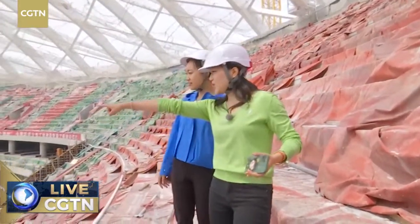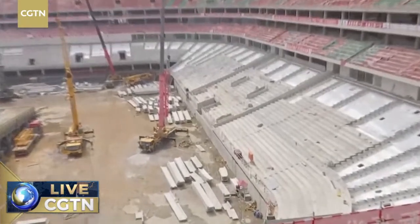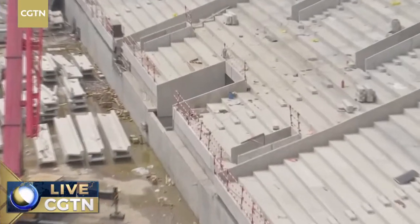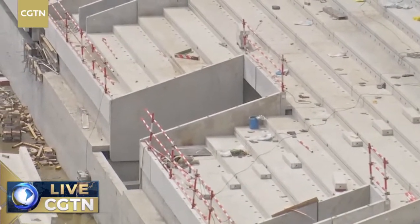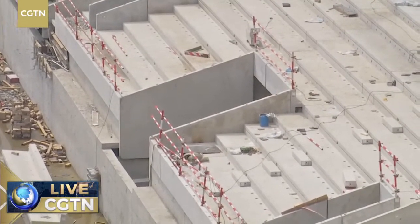So jealous. You see that little hole there? You know that little opening, that tunnel? Yeah. That will be where the players enter. I think it's the tunnel on the right-hand side of ours. Yeah, can you see that? So that's where people come onto the pitch. I'll be standing there. Yeah. Getting my autographs. Getting my handshakes.